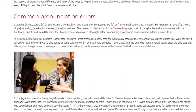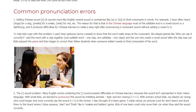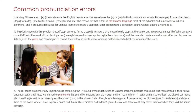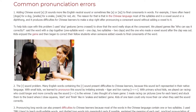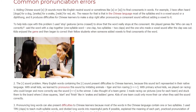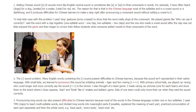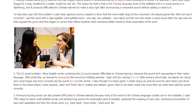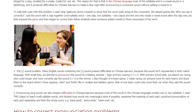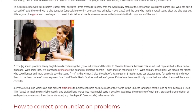2. The R sound problem. Many English words containing the R sound present difficulties to Chinese learners, because this sound isn't represented in their native language. With small kids, we learn to pronounce this sound by imitating animals, tiger and lion roaring, rrrr. With primary school kids, we played car racing, who could longer and more correctly say the sound, rrrr, is the winner.